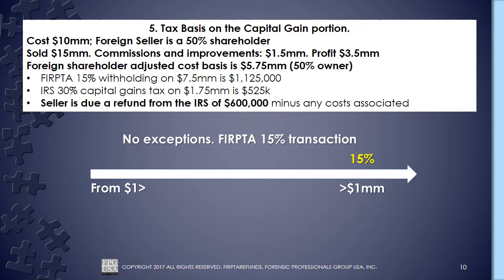The property costs $10 million. The foreign seller is a 50% shareholder, so their cost basis is $5 million. It's sold for $15 million. Commissions and improvements were $1.5 million, which therefore adds to the $10 million. So you have an $11.5 million adjusted cost basis. The profit is now $3.5 million. The foreign shareholder's adjusted cost basis is 50% of the $11.5 million, or $5.75 million.